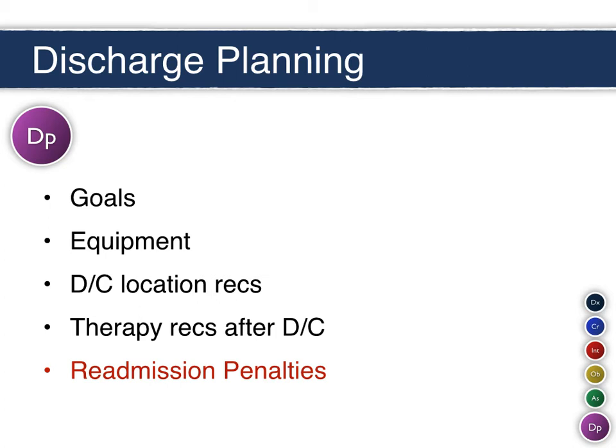Equipment, a lot of times these patients, we will give them a rolling walker. It lets them stabilize distally so that they can use their accessory muscles to breathe, because that can help with ventilation and perfusion. So something to consider for these patients.